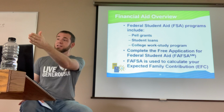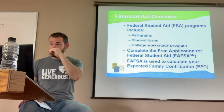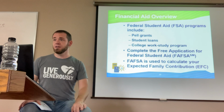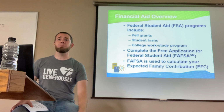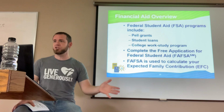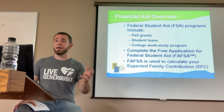Scholarships, there are tons of scholarships out there for all kinds of different things. There are scholarships for good grades. There are scholarships for people in certain demographics. There are scholarships for people with different historical backgrounds. You know, there are scholarships for people who are descendants of Scandinavia. Whatever. There's all kinds of weird scholarships out there for all kinds of different things. There's athletic scholarships. There's all kinds of scholarships.